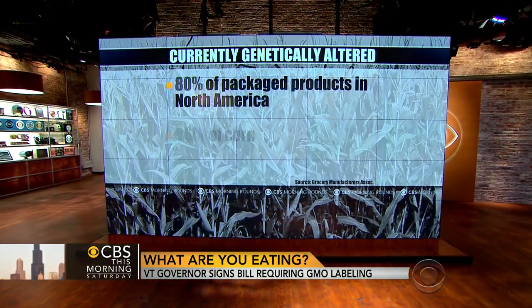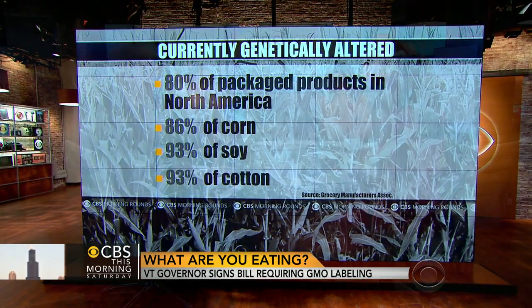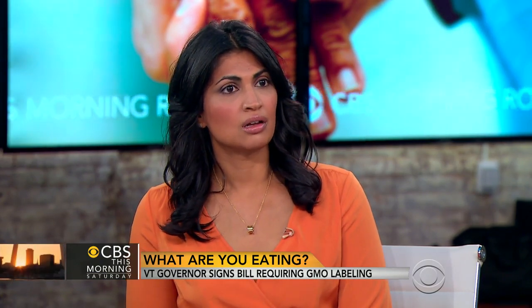The vast majority of the soy, cotton, and corn that we consume is genetically modified in some way on our store shelves. I don't think it would be surprising that most people would support this decision, but how is the food industry responding? You know, they're not happy about it. The bottom line is we have the right to know how our food is made and what's in it. So it's very hard, I think, to make a cogent argument against labeling and telling people what we're buying.